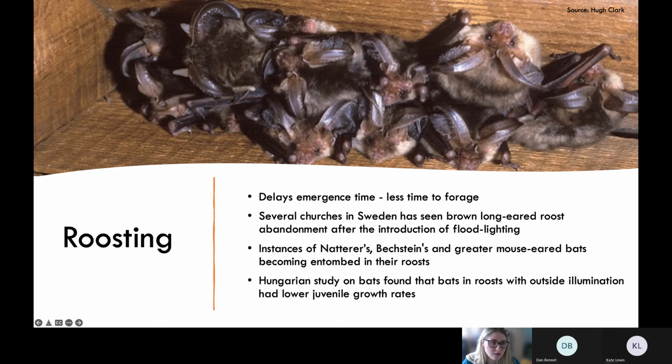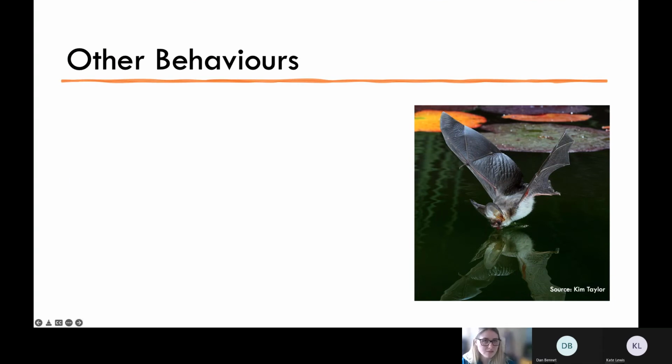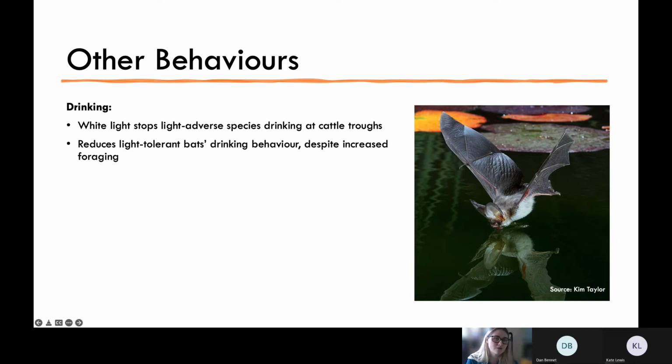A Hungarian study on multi-species roosts found that bats that had a roost with outside illumination also had lower juvenile growth rates. So it's not only impacting the current generation, but also future generations of bats. Other behaviours found to be impacted by light: drinking. Both light-averse and light-tolerant bats have been found to drink less in lit areas.